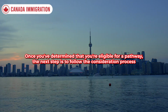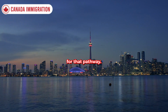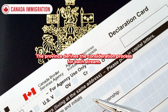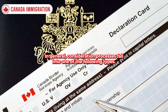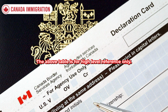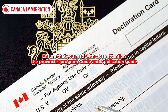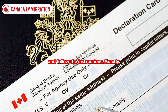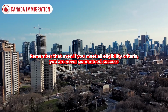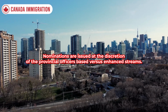Once you've determined that you're eligible for a pathway, the next step is to follow the consideration process for that pathway. How to be considered for provincial nomination? The province defines the consideration process for each stream. In general, consideration processes fall into one of the following types. Table here. The above table is for high-level reference only. Ensure that you read with close attention the province's program guide and application guide, and follow the instructions exactly. Remember that even if you meet all eligibility criteria, you are never guaranteed success in obtaining a provincial nomination. Nominations are issued at the discretion of the provincial officers.